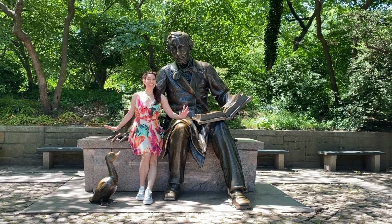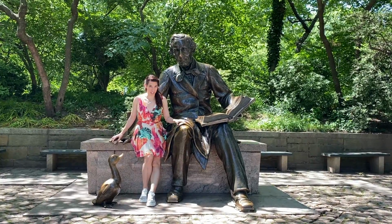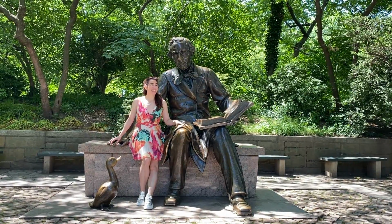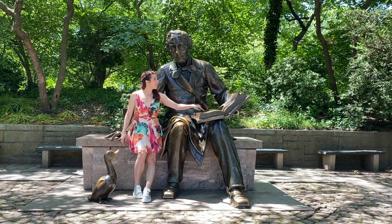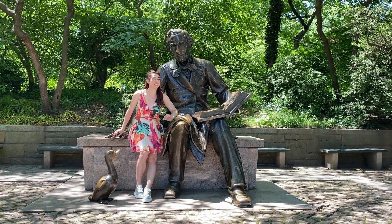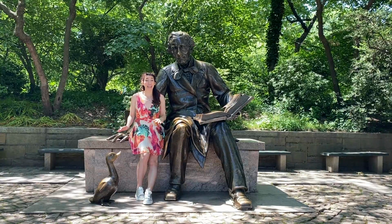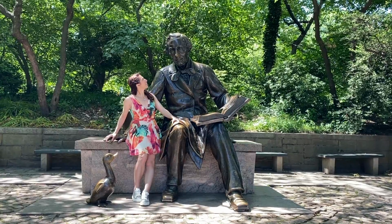This is a statue of one of my favorite humans who has ever lived. This is Hans Christian Andersen. He was a Danish children's book writer, and he wrote books such as The Ugly Duckling. So we have The Ugly Duckling here. The book that Hans is reading is actually open to the first page of The Ugly Duckling. He also wrote The Little Mermaid, which is one of my favorite stories ever, and the story that would become Frozen. So thank you, Hans.